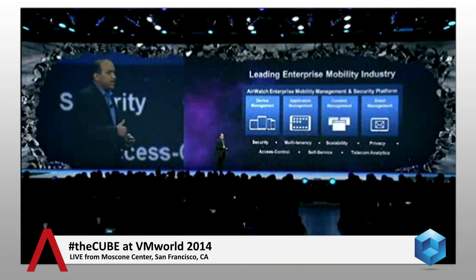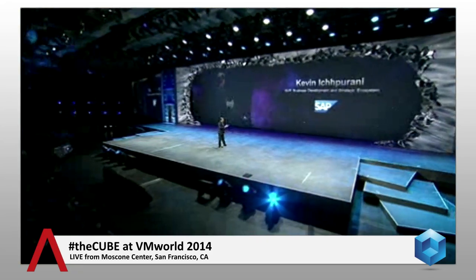But again, it's nothing if you can't actually drive management security in the context of applications. So we decided to go and partner with the leader in the applications industry, and a company I'm certainly very familiar with, SAP. So it gives me great pleasure to bring on stage Kevin Itchaprani, the Senior Vice President of Business Development and Strategic Ecosystems from SAP. Welcome, Kevin.